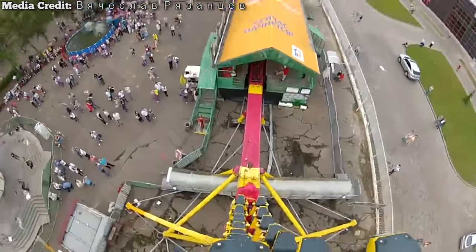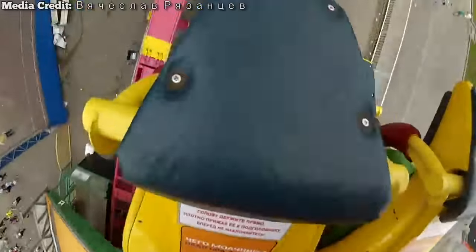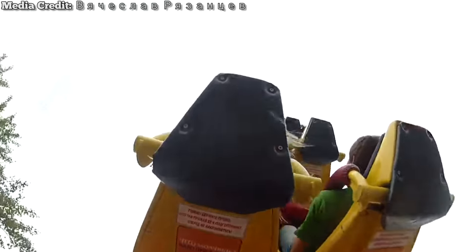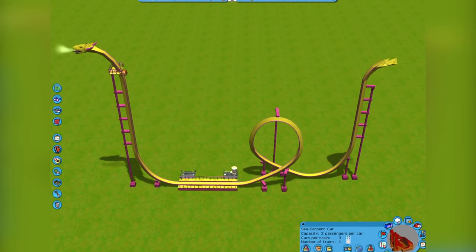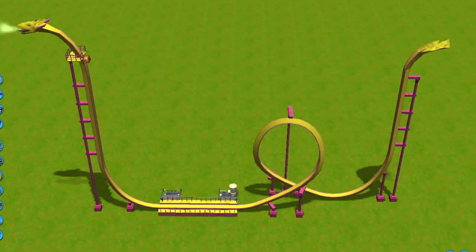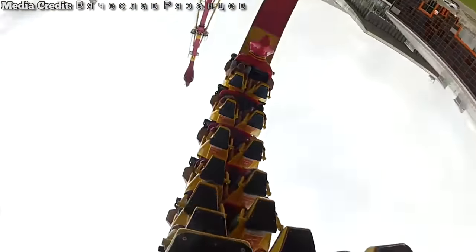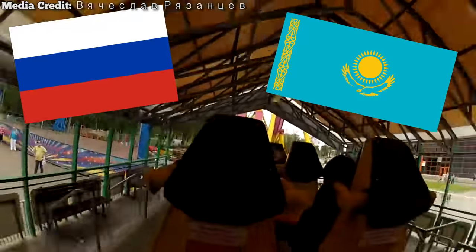Dressed in an eye-poppingly vibrant yellow and pink color scheme, this now-extinct coaster model has become well-known for its bizarre appearance. It even appears as an available coaster type in the game Roller Coaster Tycoon 3, which really goes to show how much research the developers did. This model only operated in two countries, Russia and Kazakhstan.